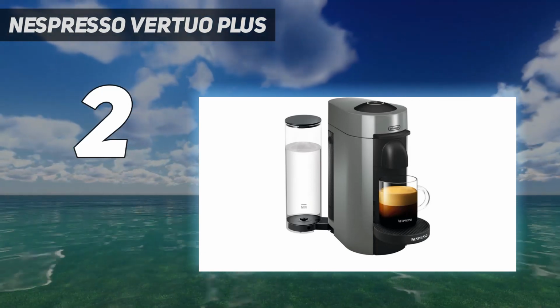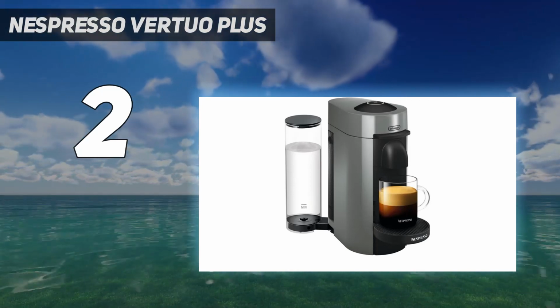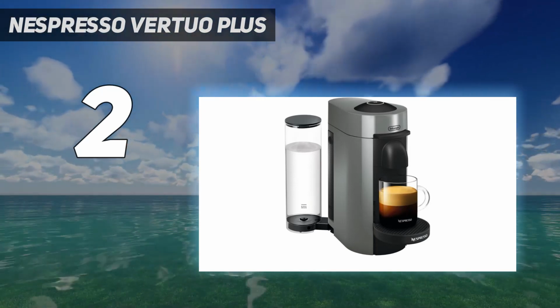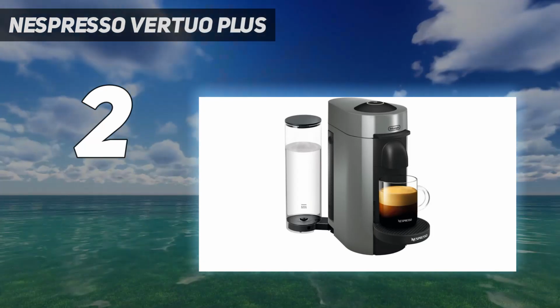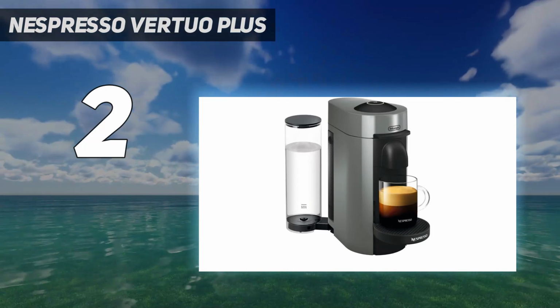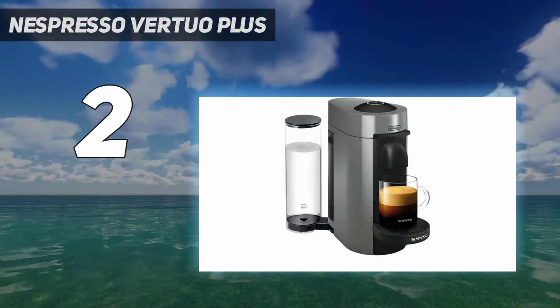True, there's no built-in milk frother, but this design is often sold with a separate frother if milky drinks are more to your taste. It's also quick to brew your espresso or coffee despite the centrifugal process, with the entire process taking about 2 minutes from start to finish.